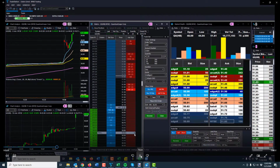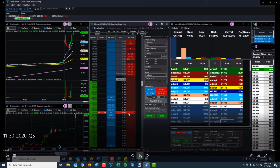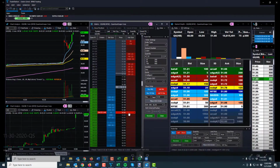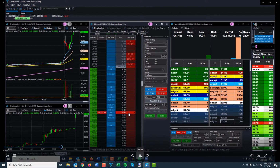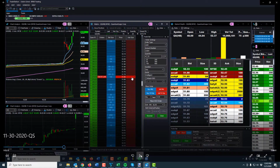Looking for another move. Okay, so now we just made new highs. New highs. 52 coming. 52. Rips through 52. I'm still in for those 75 shares. We're seeing 45 prints. Now this is where I need to be selling. Now we're super extended. I have a 328 gain if I sold it all right here.